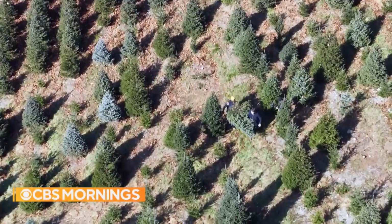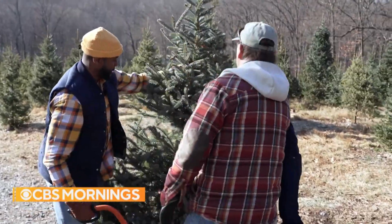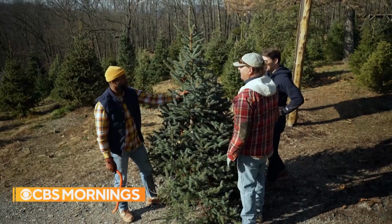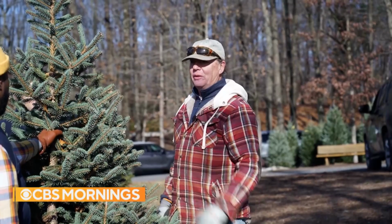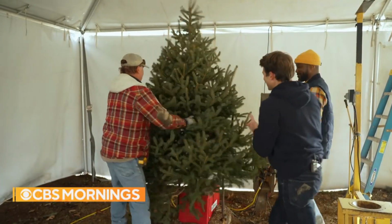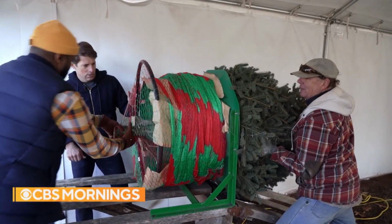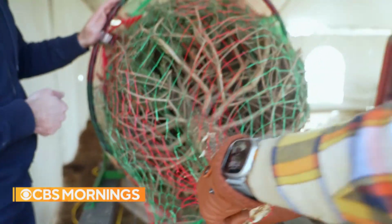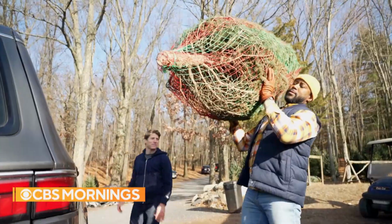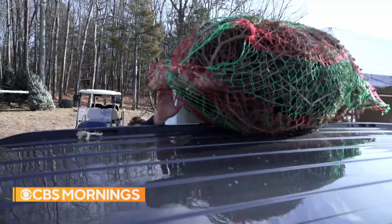Everybody's gathered around the Christmas tree. Let me ask you, was it heavy? Oh, yeah, it's heavy. Yeah, that's what 11 years growing in the field will do for it. There's no stopping us. I can put some pantyhose on. There we go. No, butt first, man. Trees travel butt first.